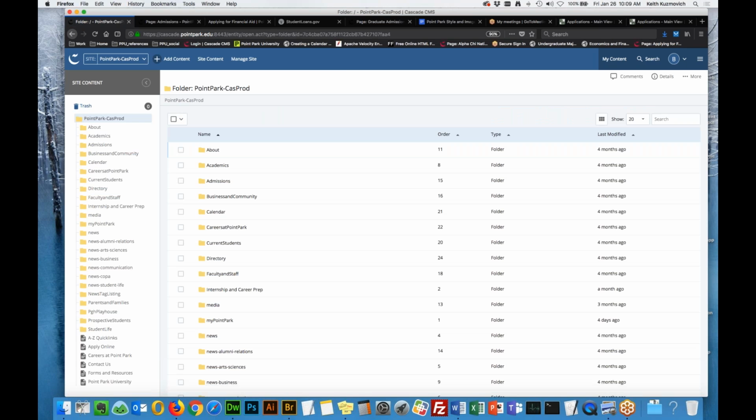One important side note to mention is that the Point Park Cast Prod is an internal name. And if you look up above in my browser, you'll see the URL of cascade.pointpark.edu. Don't panic. That's just a temporary placeholder until we, quote unquote, flip the switch on the website and flip it over to the existing URL that we have, pointpark.edu.